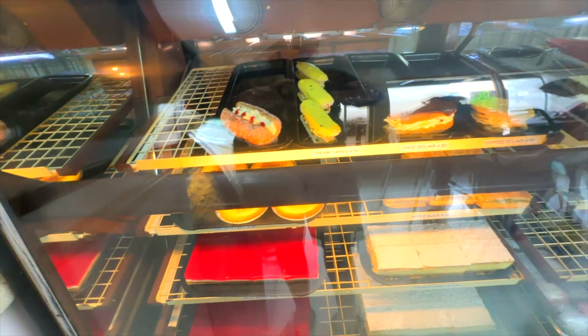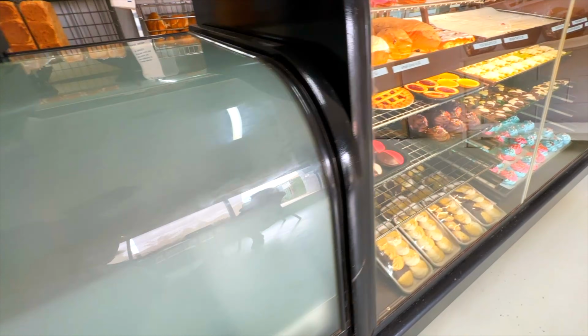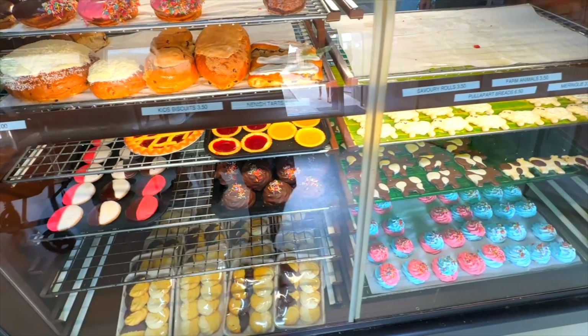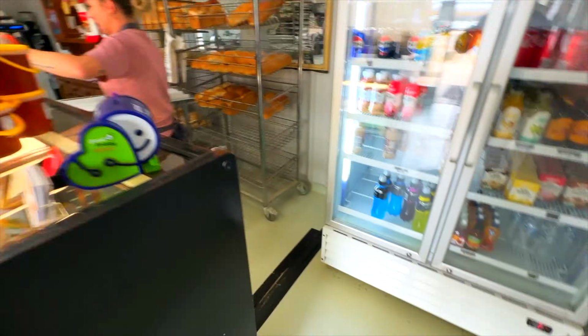Now, they've got fresh bread. They've got pies. They've got sausage rolls. They've got sandwiches. They've got cakes. And it's all freshly made. And I did get told by some beautiful ladies that go by, they mentioned the bakery and said, oh, you've got to try this bakery, it's so good. And it is, it looks fantastic.